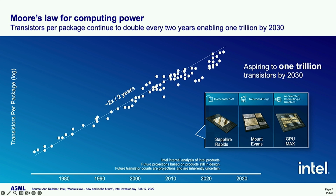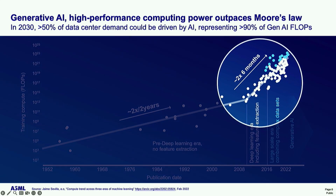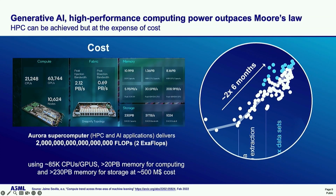That's staggering. What's even more staggering is that the demand for compute is outpacing that progress of the number of transistors. We need to do much more to feed all this hungry beast called AI with compute power than just following Moore's law. And to give you a sense here for how bad that is, one of the supercomputers that is being used to train some of the largest language models is called Aurora. It has the staggering capability of 2 exaflops.